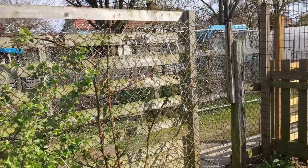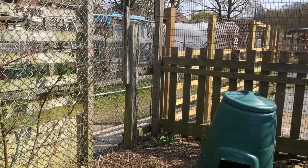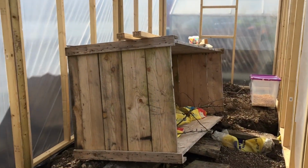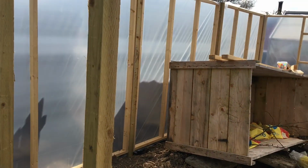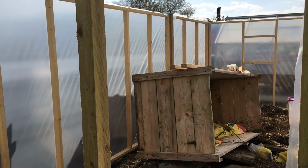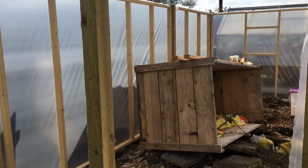My tayberry at the back there, and if you watch my video about my greenhouse part 3, there it is. I'll probably do another part 4 next weekend, not sure. You know, work and all that. I don't want to sicken myself by trying to do it all, so I'll just do it bit by bit, stage by stage.